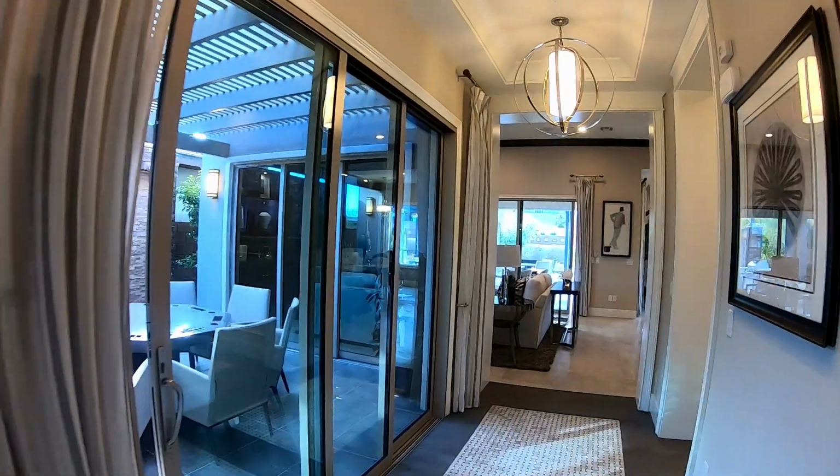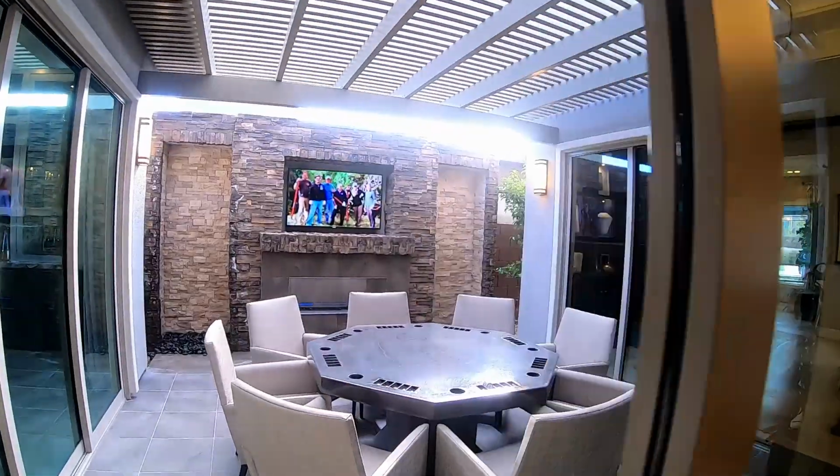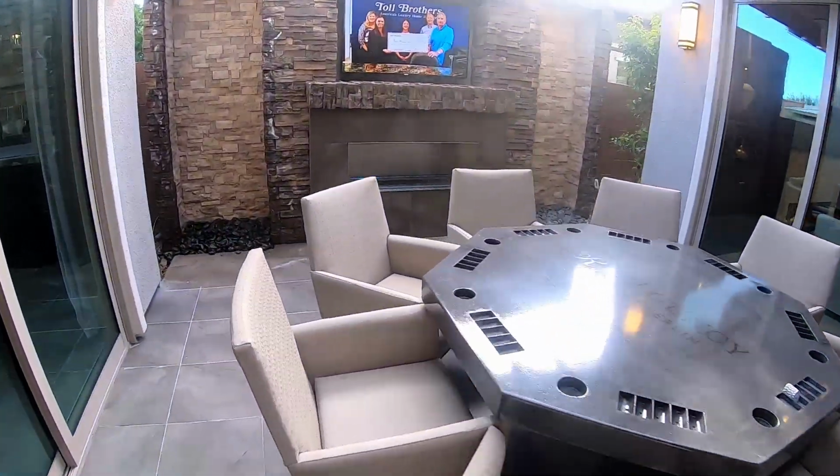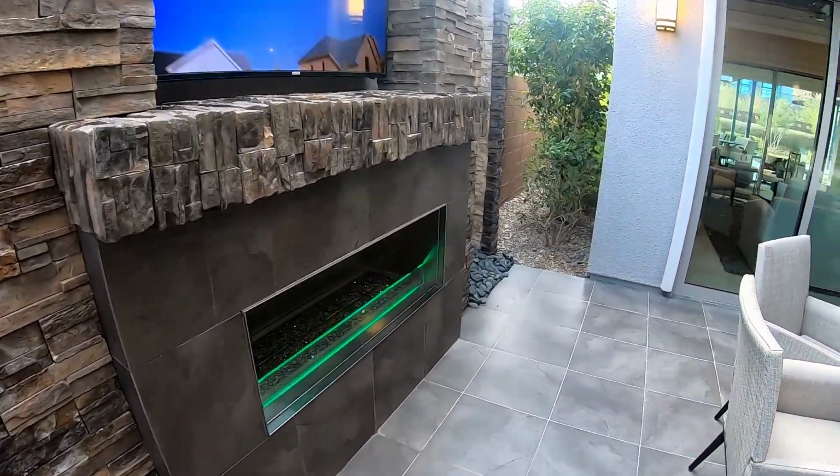And as you're walking through the hallway from the front entrance, you have this little outdoor area with the fireplace, and it is warm. Love that fireplace.